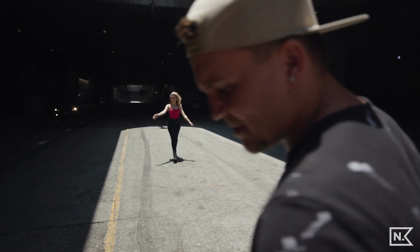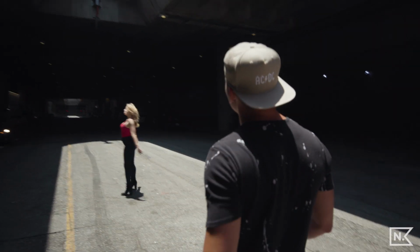We are down here in the tunnel where they filmed The Dark Knight, the Batman movie. It's super dope. The lights shooting down from above. We filmed a bunch of cool B-roll here. We're shooting with a model. Super fun.